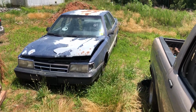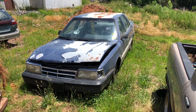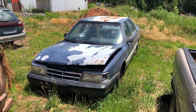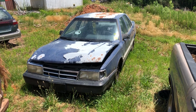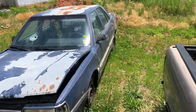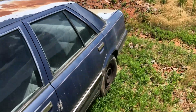Alright guys, I've got a rare one here for you. First one I've ever seen. First one we've had here in the yard. This is a 91 Dodge Monaco. Now this was a mixture of a bunch of auto manufacturers pretty much on this car.